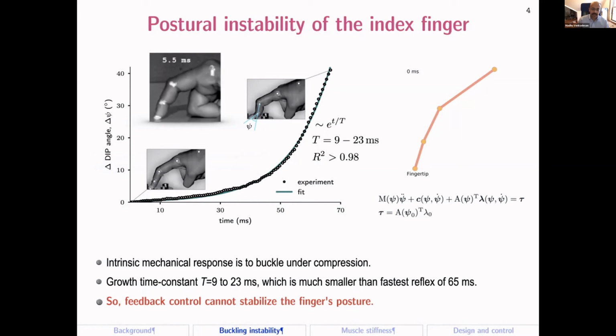And the fundamental problem is that this degree of freedom, when under compression, becomes unstable, and it becomes unstable in this very incredible way, where that joint angle, the distal joint, is growing exponentially with a time constant of between 9 to 23 milliseconds. This is from 9 recordings of fairly rare instabilities. You really have to sit next to the person and make them push as hard as they can to occasionally see these instabilities. Where do these instabilities arise from?